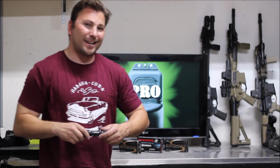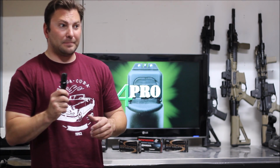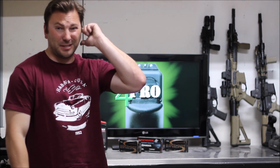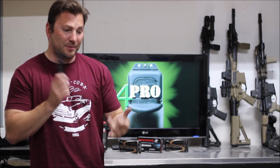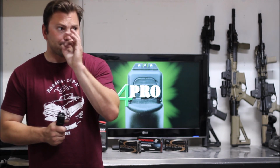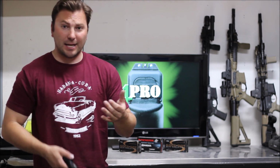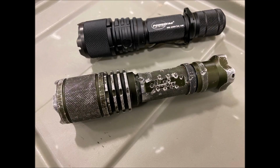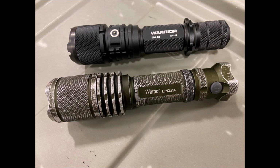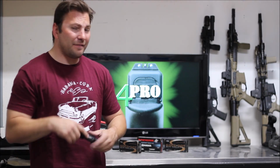The first PowerTac, which was like 650 lumens, the Warrior, this is a Gen 3. I'm not even going to put the Gen 4 up against those because it'd be like cheating. The Gen 4 is that good. That's what's on my duty belt, in my car, and on one of my rifles at work. The Gen 1 was shot with birdshot. I'm going to show you pictures of that here. Drug behind a car, dropped from buildings, you name it. You can find that video on YouTube.